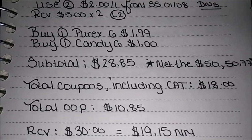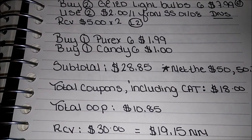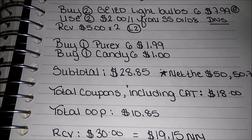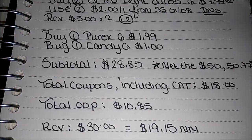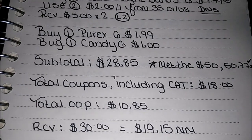So I wanted to make a note to you guys. Now you can do the first 2 transactions in one day. It's going to take 24 hours for the Plenty points to come back on your account. So if you do it today, they won't be back in there until tomorrow at 6 a.m. Now I had all the points available, so I did everything today for you guys.